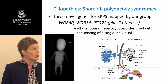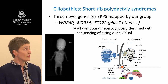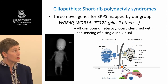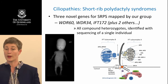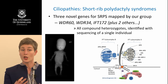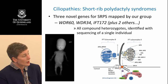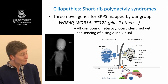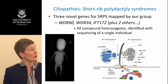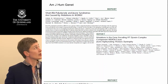More recently, Aideen McInerney-Leo, who's going to be talking later, has, as part of her PhD, managed to find 3 novel genes for short-rib polydactyly syndromes, and these were mapped in each case by only sequencing a single individual. We've become much more parsimonious, and then we've been able to talk to other groups who also have 1 or 2 individuals to confirm our findings. These conditions are all affecting this sort of cilia structure here. I've put 3 up there, and we found 2 others as well, which I can't tell you about or I'll have to shoot you. Okay, and this has resulted in very important papers in this area.